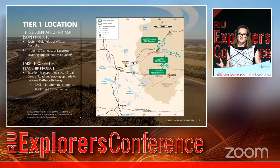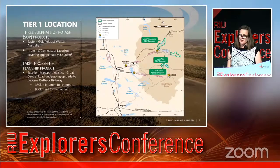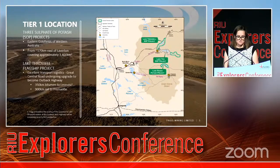So where are our projects? They're in our backyard here in Western Australia, in the Eastern Goldfields. They lie about 170 kilometres east of Laverton, and our flagship project, Lake Throssell, lies adjacent to the Great Central Road. This road is being upgraded and bitumised to become the Outback Highway and that third Trans-Australian trade route, which we've all been hearing about lately as we see our supermarket shelves empty. This is increasingly important for sustaining our economy here in Western Australia. And that provides Trigg and Lake Throssell a bitumen and rail corridor all the way through to Australian and international markets.